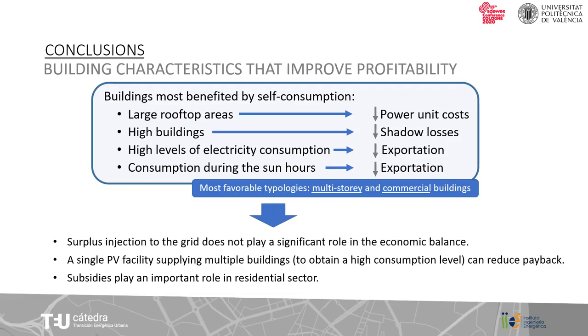Buildings with high levels of electricity demand tend to profit in a high percentage from on-site energy generated from self-consumption. So the amount of surpluses is really low, and all the energy generated is translated into energy and bill savings. And obviously, it is necessary that an important part of the load matches with the PV production. Buildings with consumptions during the sun hours are the most benefited.